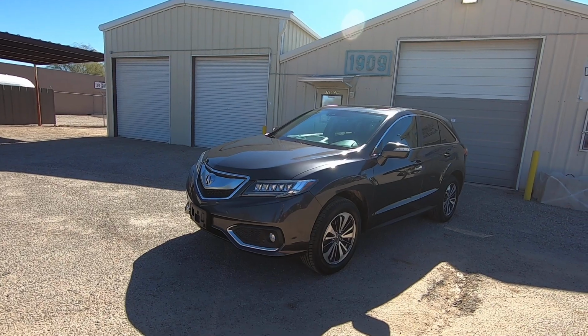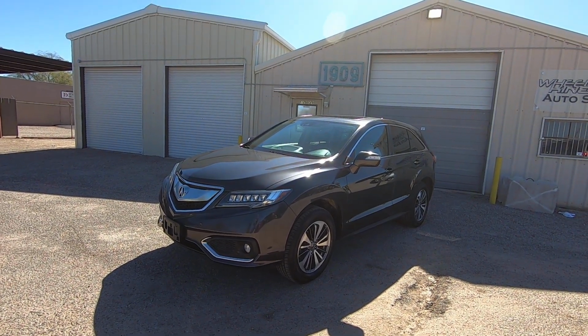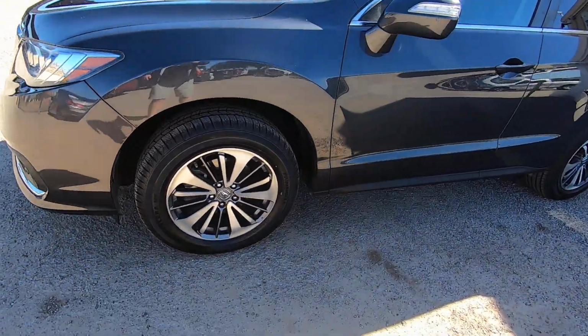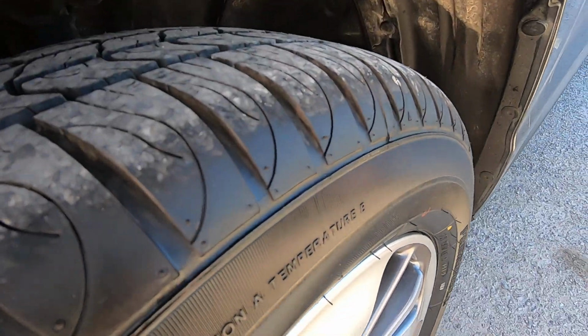I don't really think you need it. Even after the detail, it would look like it does in about a week right now. So, you know, we're not rolling the price of the detail into the price of the car, so we can keep it even more affordable.